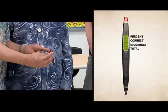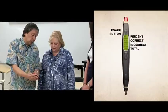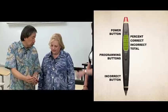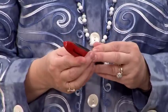This button is the power button. These two buttons, the up and the down buttons, are for programming the maximum perfect score. And then this button is for each wrong answer. Probably have more fun working on this project than any other project I've worked on. And it feels great too. That is unbelievable. I love it.